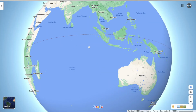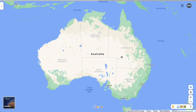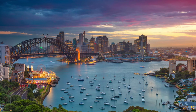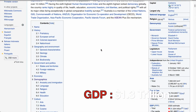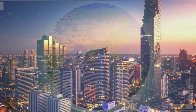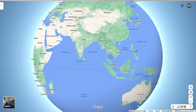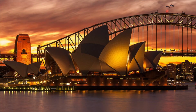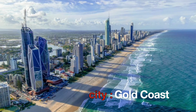That's not a lot of inhabitants, but despite this low population and of course very low density, Australia achieved to become one of the richest countries in the world, with an economy over $1.3 trillion, which is on par with countries like Thailand and Philippines, etc. Despite its little population. And also, Australia has some of the most iconic cities in the world, like Sydney, Melbourne, and yeah, they are less known, but Brisbane, and one we can see here, which is Gold Coast.